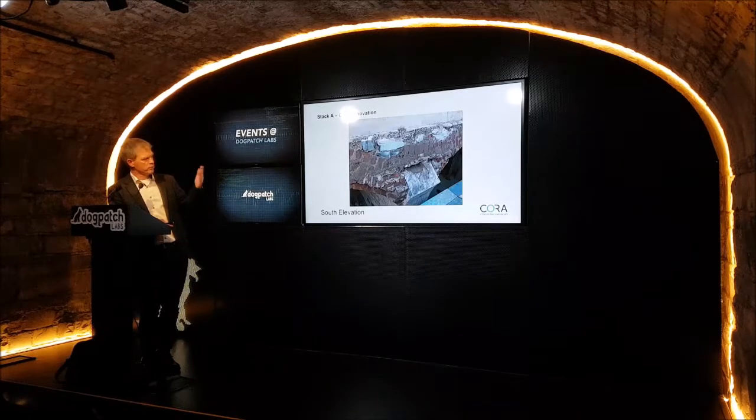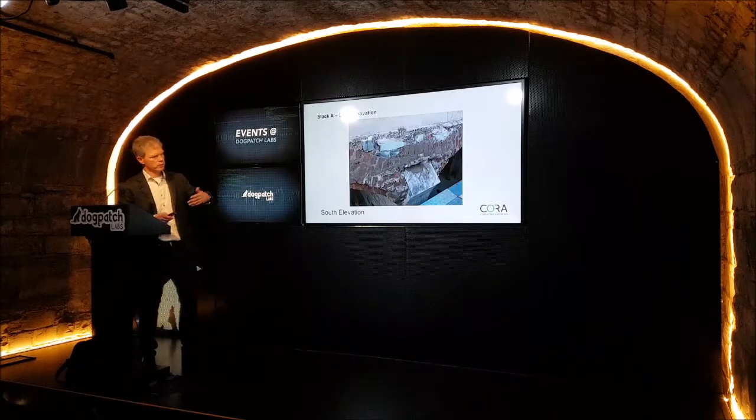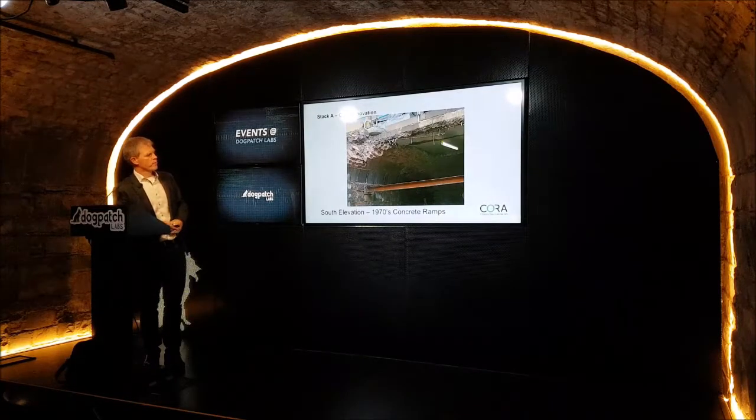I always found this fascinating when we cut it with a saw, but you're actually going through builders' debris. Builders were messy back in 1880 as well, so you can see lumps of stone they just threw in at the top here before they finished. They just threw it into the hole, and it's been there for 200 years like that.